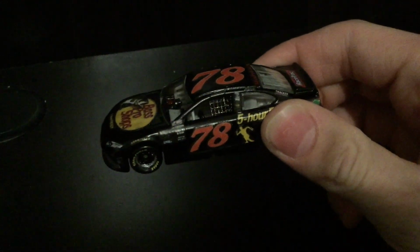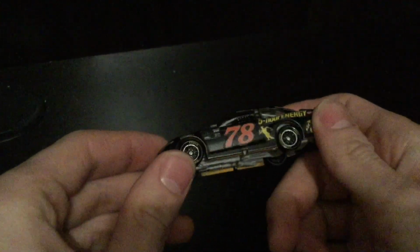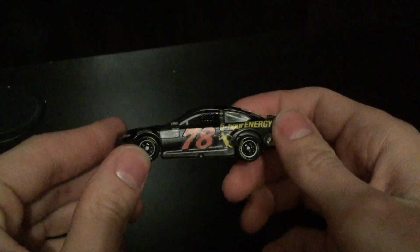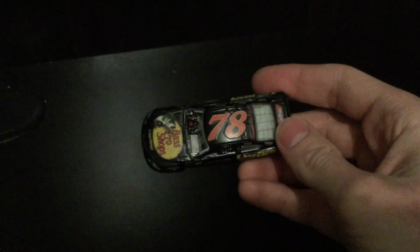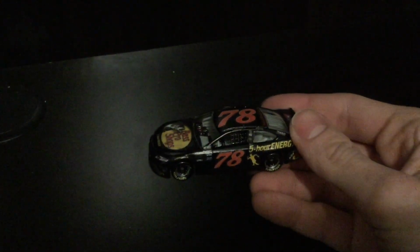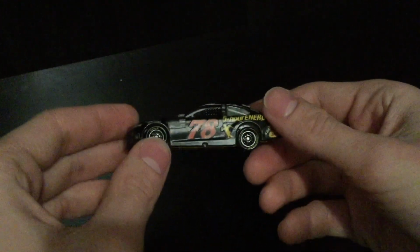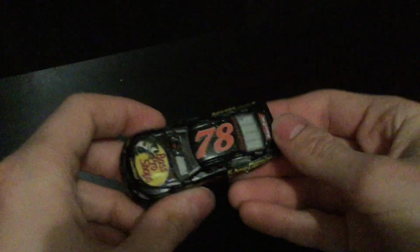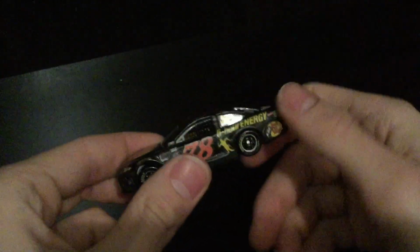Here it is folks, the 2018 Martin Truex Jr. Last Ride Homestead car. My goodness, I have spent so much time making this car, and it is absolutely my favorite one I have made. This car took a tremendous amount of time, and let's just start off with how this build came about.